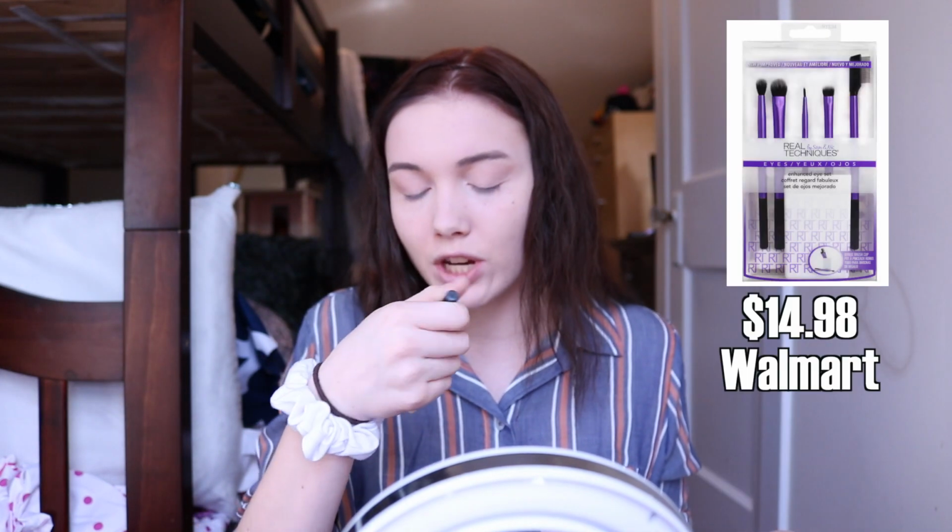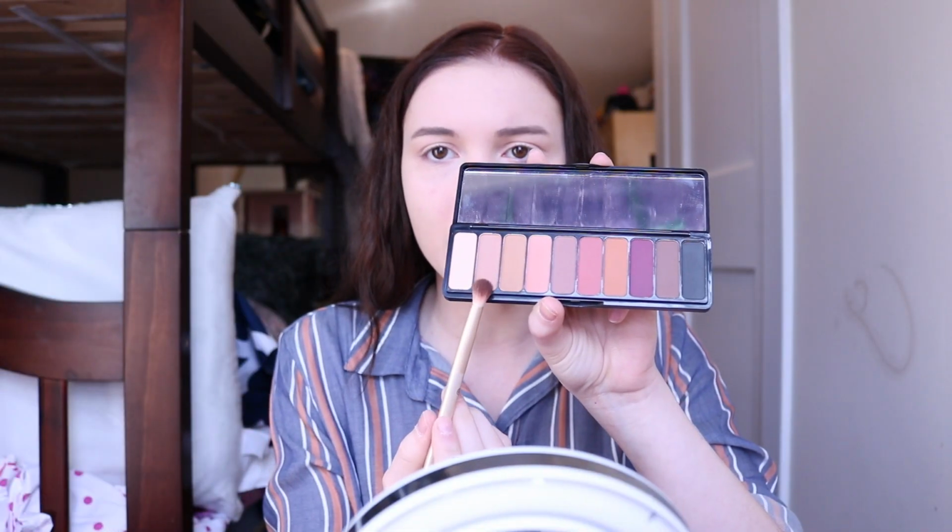Then I will mention the brush that I'm using is the medium shadow brush. It's by Real Techniques. Real Techniques is also a drugstore brand. You can also find this at Walmart. And then she was mixing these 3 colors right here for her crease.